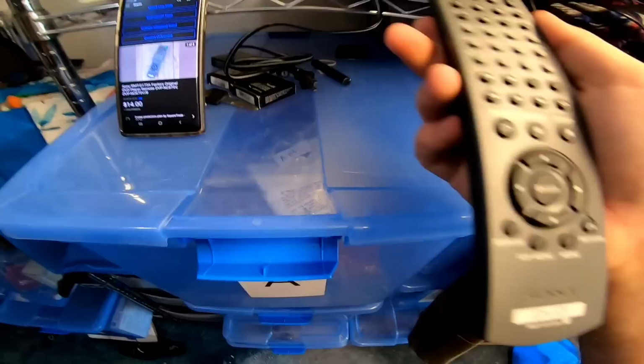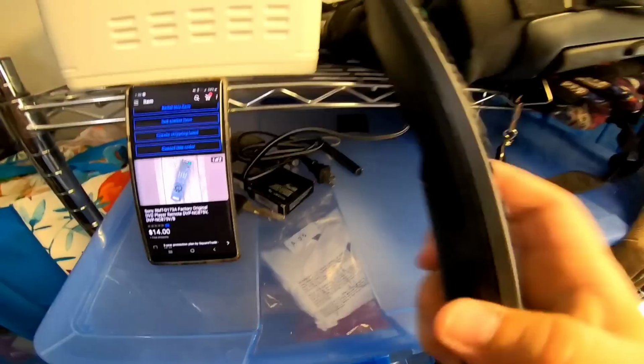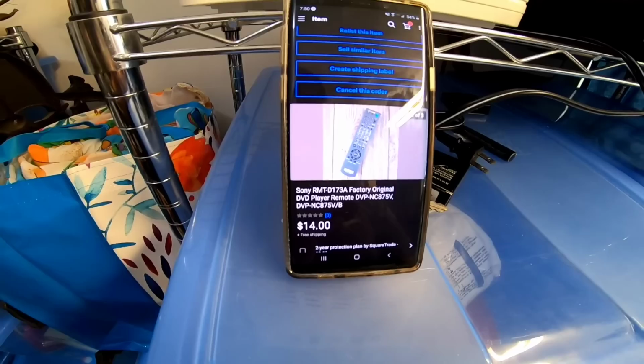Next up is a remote. I think it's this one, Sony D173A. Yeah, this one sold for $14, free shipping. I found this at the bins maybe 2 weeks ago, so I probably paid about 25 cents for it. After shipping, I'll probably profit like $9 or so. Pretty good on a remote.